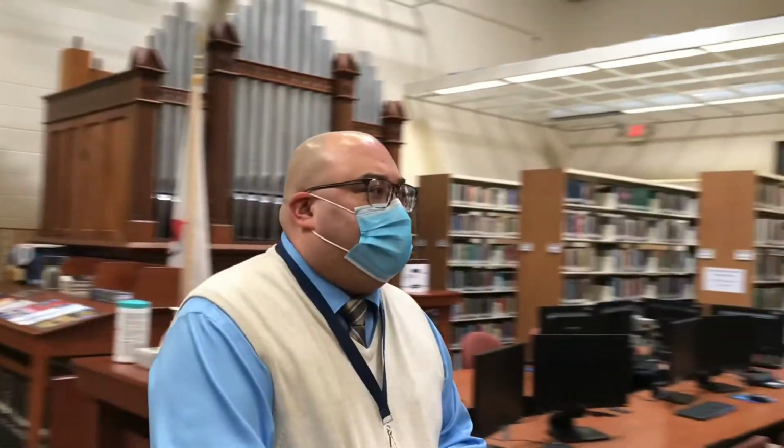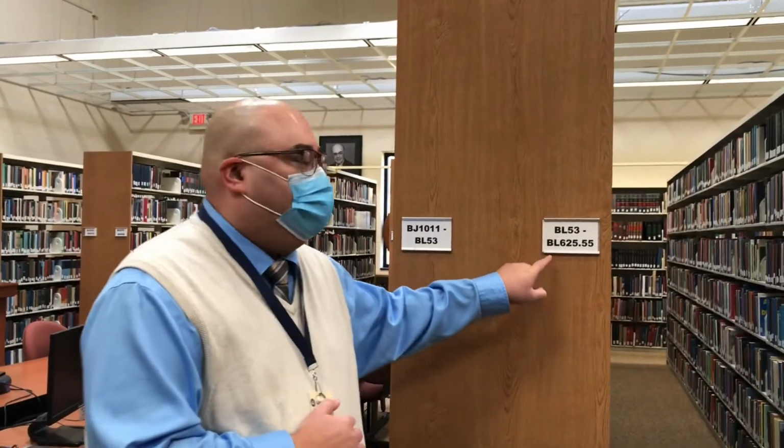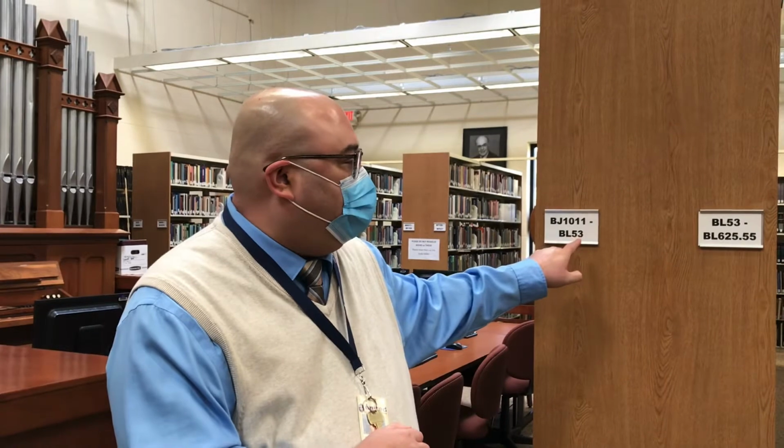One thing I want to point out about our library classification system: we use the Library of Congress classification system, and those of you who spend a lot of time in academic libraries are probably familiar with it. The alphanumeric combination B, incidentally, is the classification for philosophy, psychology, and religion. So as you can probably guess, a vast amount of our materials are under this B classification for religion.